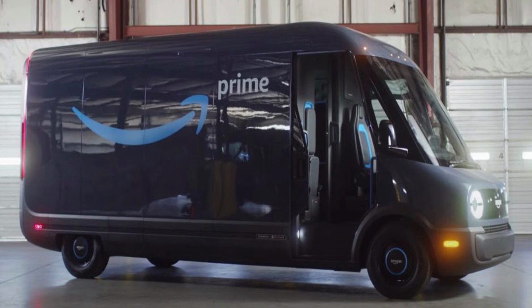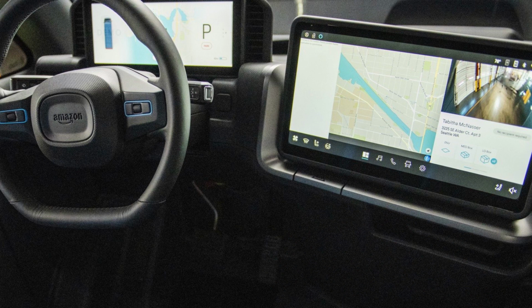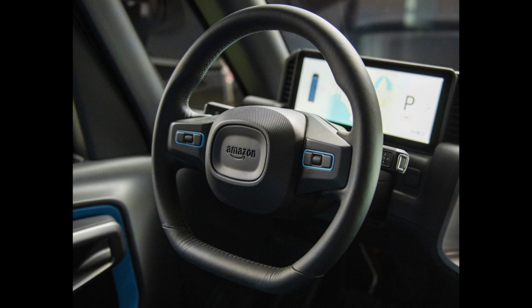RJ Scaringe, Rivian's CEO, commented on the electric delivery vehicles, saying, quote, "The vehicle we've developed with Amazon is not just electric," even though it is just electric. But I think he means to say that it's much more than just an electric vehicle. Sorry, tangent. He goes on to say, "We prioritize safety and functionality to create a vehicle that's optimized for package delivery. We thought through how the drivers get in and out of the van, what the workspace feels like, and what the workflow is for delivering packages," end quote.